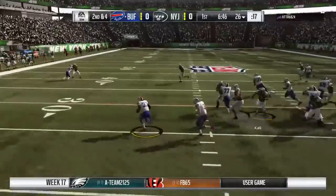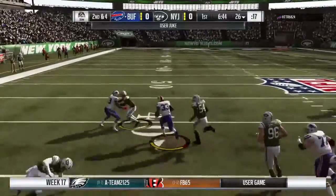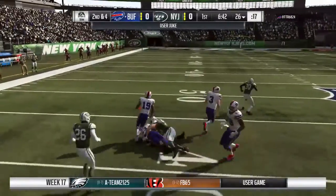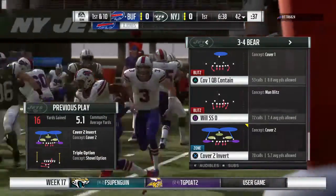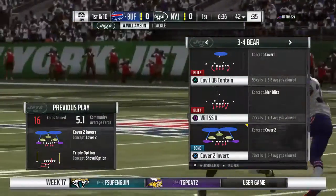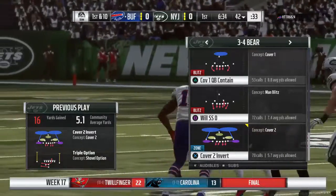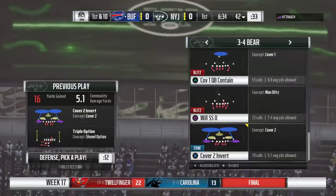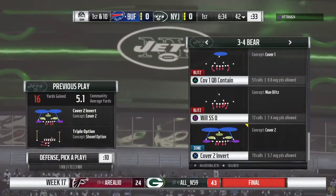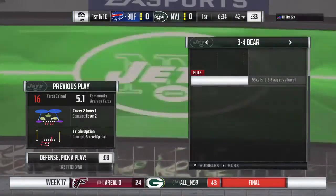They'll go option to the short side. On 2nd down, it's Jones. And they get him down, but not before he takes it across the 40-yard line. 16 yards there, and the Bills have a 1st down. And that's a run that'll energize an offensive line. They'll take that one all day long. Fundamental breakdown by the defense. You've got to be able to make plays on the edge.